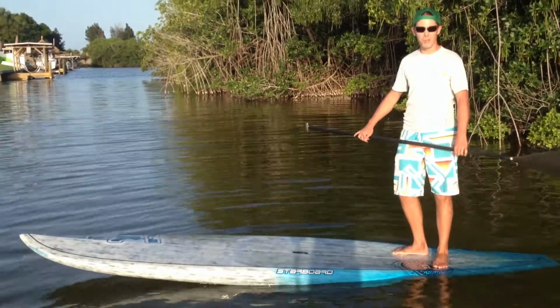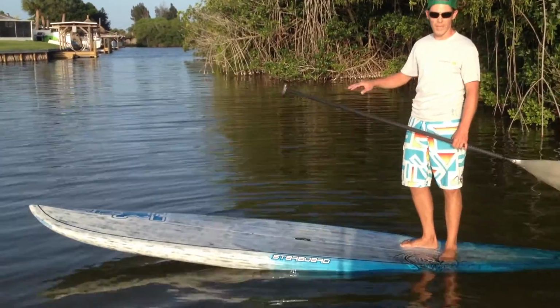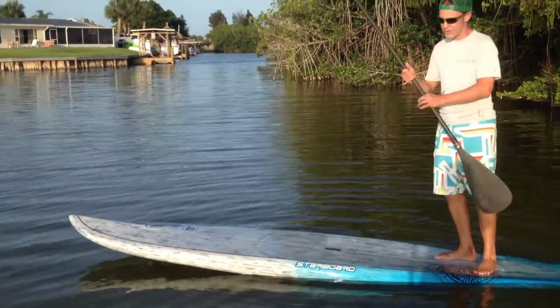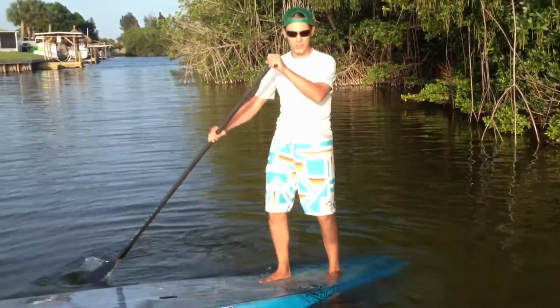It has a ton of volume up front. The volume would help you push through some swell and waves, keeping the bow high. It tapers back to a really small tail. It's really easy to get in the water and do your turns.